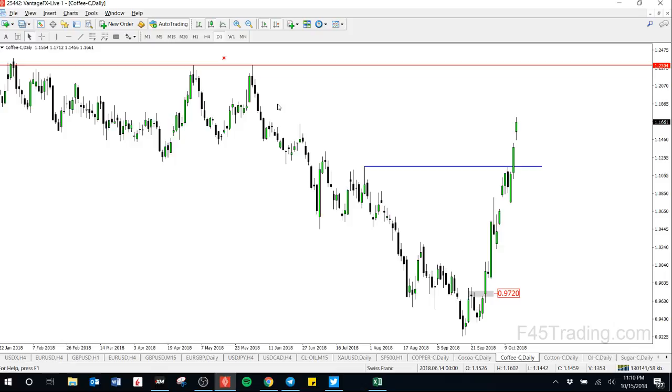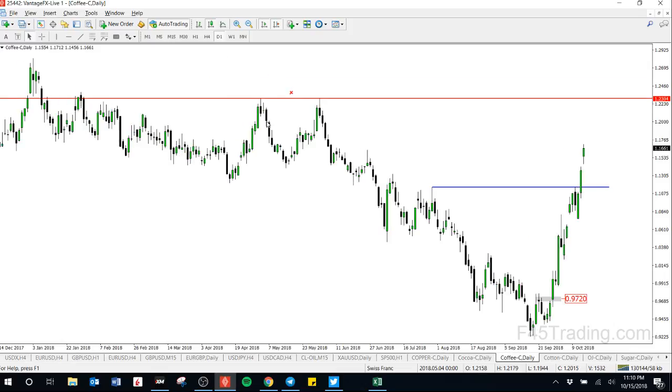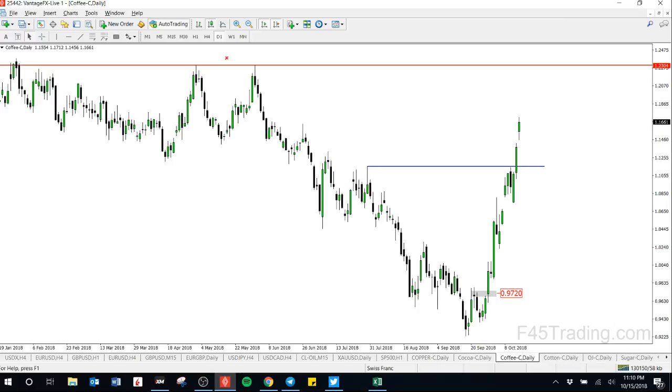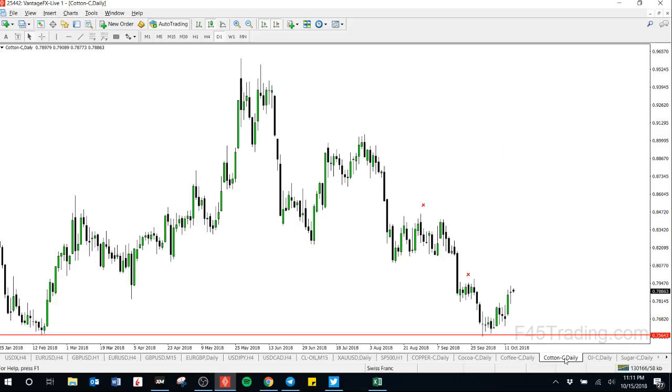But yeah, it's just not giving me a chance to get in here, unfortunately, and I think that's how it's designed. Right? The price starts to break to the upside here. They give you one chance to get in, and then boom, they skyrocket price. So opportunity missed if you didn't get in on coffee, and I did not, unfortunately. I missed that move personally, so my bad.